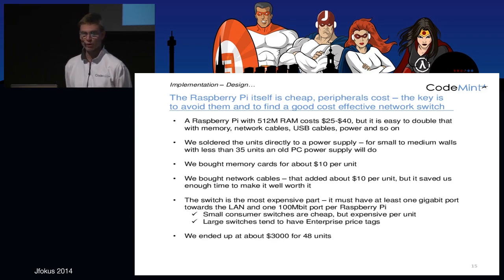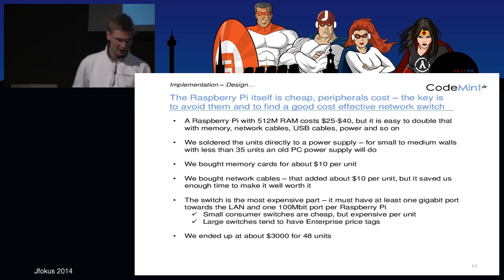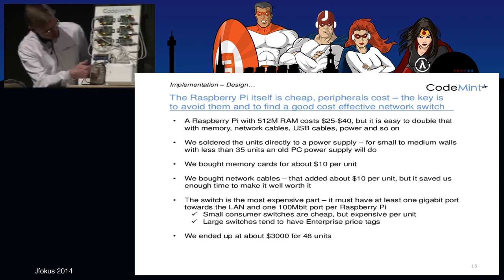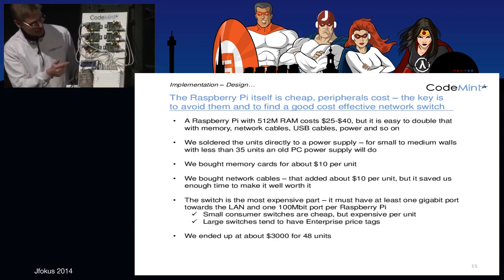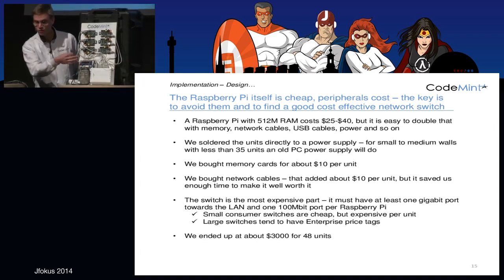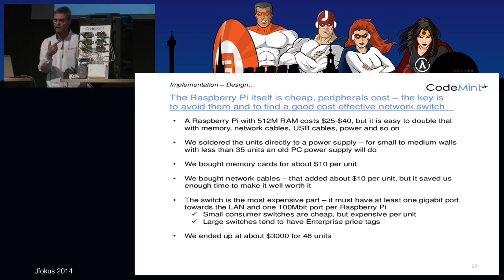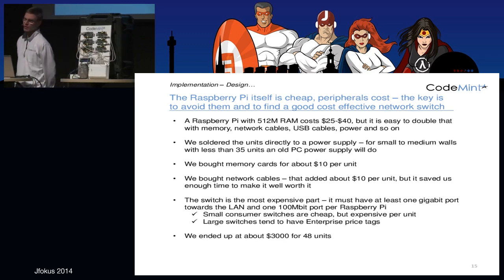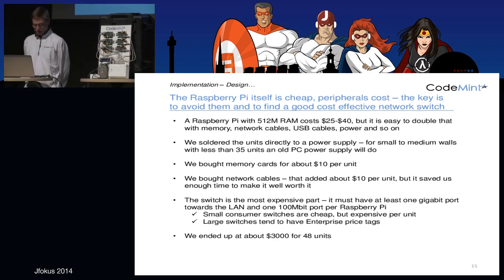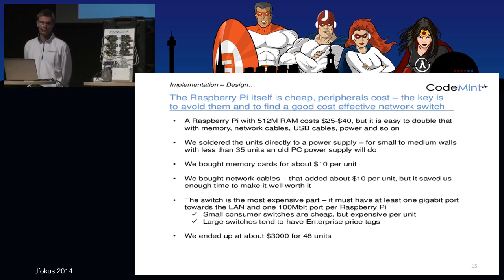So we bought the Raspberry Pis. We soldered the units directly to a power supply, and you can actually see this here. We have a small power supply on this travel wall. It goes up to this connector here so that I can easily plug out a single unit without plugging out all the others. And then there are thin cables going all the way up to the Raspberries, and they are soldered on the backside of it where the USB cable normally comes in. We bought memory cards for about $10 each, and network cables. We could have made them ourselves, but it wasn't worth it.